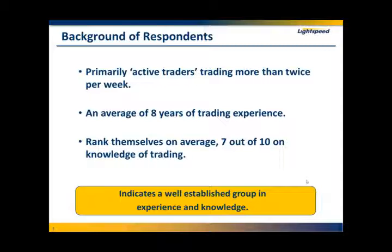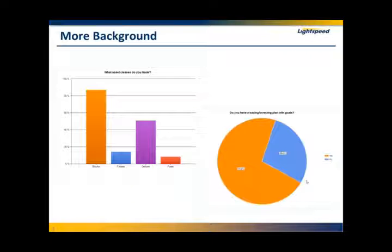When we asked people to identify themselves and say what they ranked themselves on in terms of their knowledge of trading, they gave themselves on average a 7 out of 10, where 10 is the highest. So they thought that they were pretty knowledgeable about their trading. So the group that took this survey was really a pretty well-established group in terms of their experience and knowledge of trading. So we wanted to find out a bit more in terms of what asset classes do you trade, and more than 80% of the respondents were trading stocks, about 50% were trading options, and then a smaller number, around 10%, were trading futures or forex.